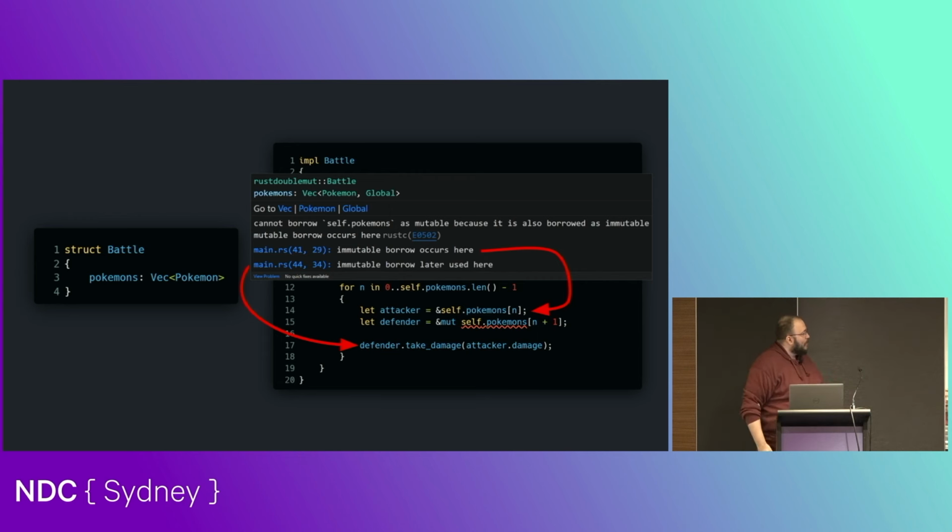It's weird. How this was eventually solved is you don't need the whole Pokemon, right? You just need the defender to take the damage. I don't need the whole attacker. I just need to know what damage it does, right? So I don't need the whole object. So this is kind of a design thing as well, right?